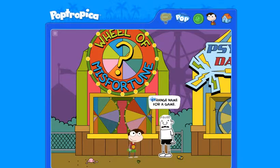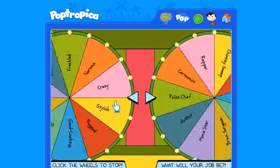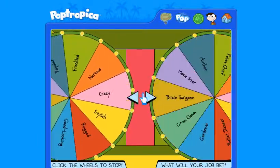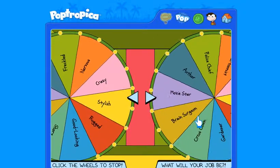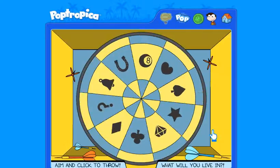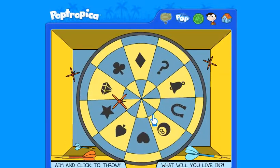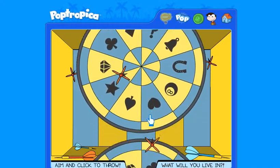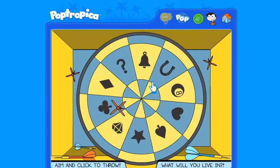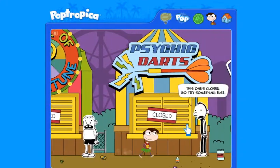So the first game, Wheel of Misfortune, strange name for a game. So what you do, you click the wheels to stop. So here we go. Click. Crazy move, stylish movie star. This one's close, go try something else. So aim and click to throw. Star. Alright, what is up, a lucky? So, what is this? A sweet apartment.